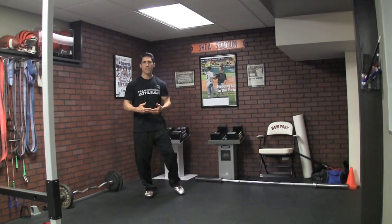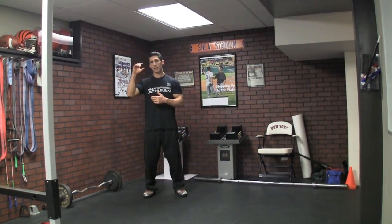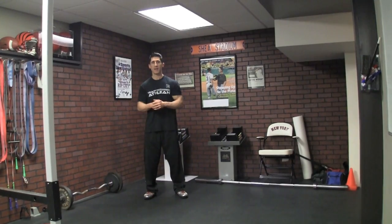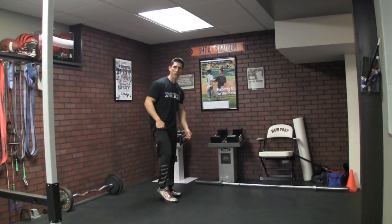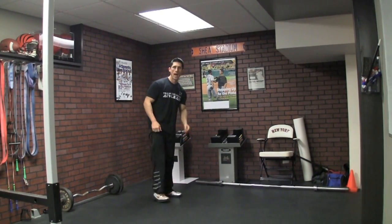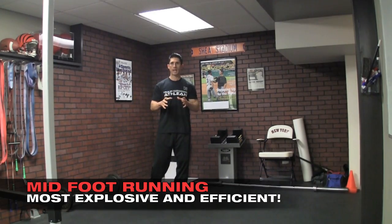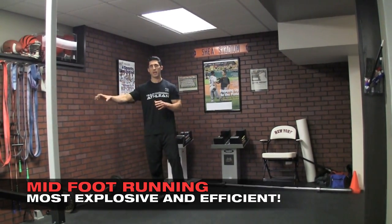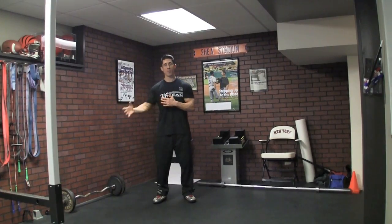The third place that people could run, that they often don't, the least representative of those three positions, is on the midfoot. The midfoot is when all toes are on the ground, but you still have your heel off the ground. Now I want you to try a quick test. Whether or not you know where you run, most likely if you had to guess, you're probably a heel runner, based on that evidence that most of the people that run do run on their heels.